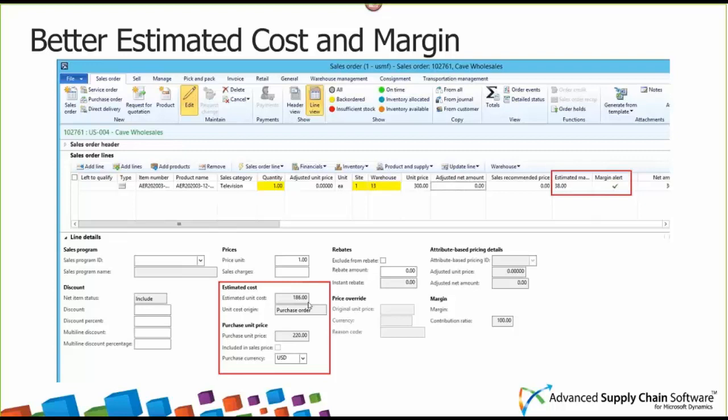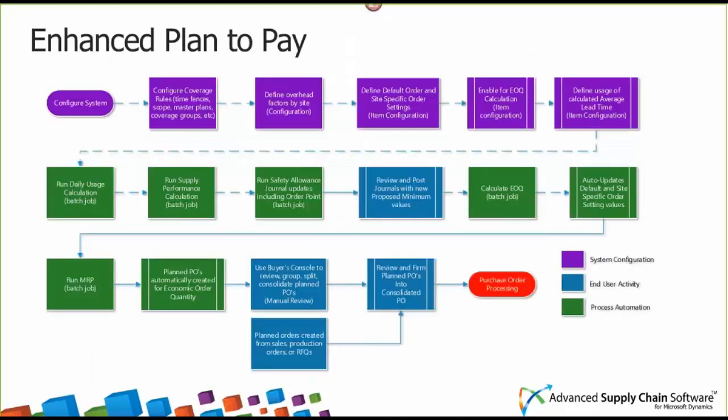The other part of that margin story is that when my margin reaches a certain threshold, we've added the ability to put the order on hold if it violates a margin threshold. So quite a bit on managing your margins, managing your cost, and having that visibility in sales, to make sure that you anticipate your margin ahead of time and not have your salespeople going out there and maybe cutting your margins down to get their commission, right? And that's really what this whole story is all about.